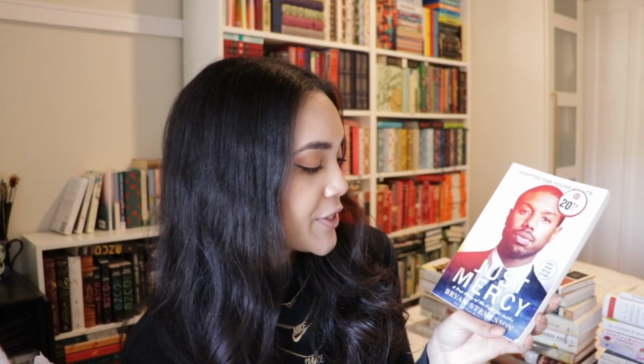Next we have Just Mercy, A True Story of the Fight for Justice by Bryan Stevenson. This is actually the version that's adapted for young adult. I really wanted to read the book before I watched the movie, and because it was so popular at the time the movie was coming out, this was the only version that I could find in person in time for me to read it before I watched the movie.